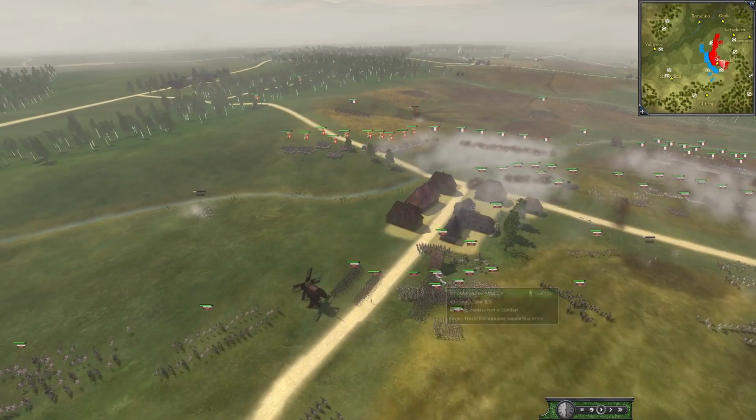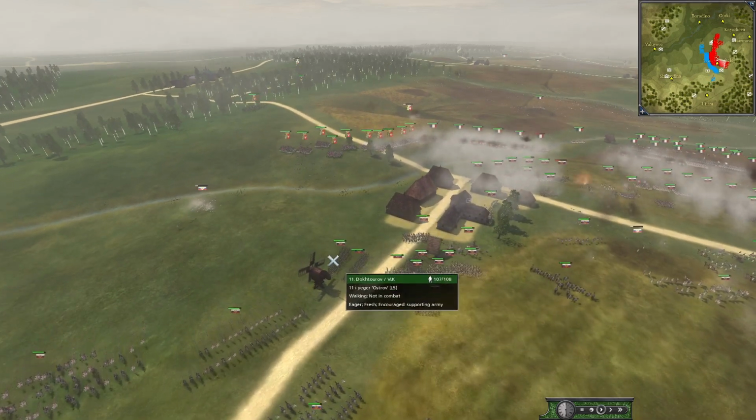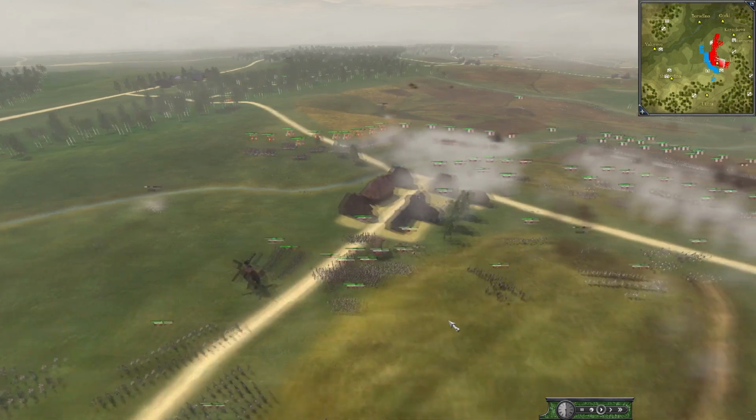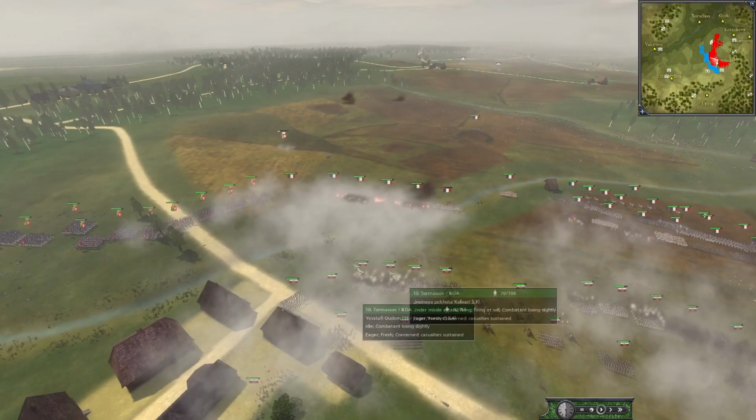They do have a massive flanking force pushing out here. Some of these guys are very fresh, have not even been fighting, have lost like no men at all. And they are pushing up here to engage the Polish line. Now this is their weak point still.